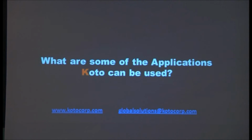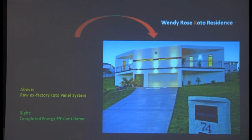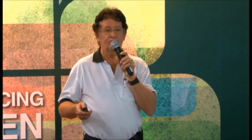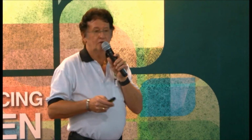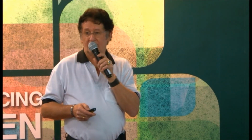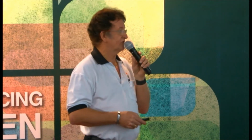So what are some of the other applications where you can use it, not just for affordable housing? Well, you can use it for upmarket housing. So this is a very high-end home, a beautiful home indeed. The same building system can be used for your upmarket housing, just the same as your affordable housing. The only difference is the finish. If we apply marble or granite, we have upmarket housing. If we have plaster and paint, we have affordable housing. That's basically how it works.